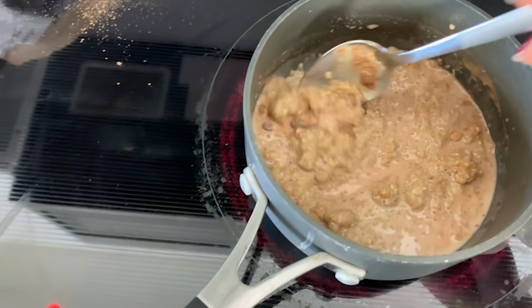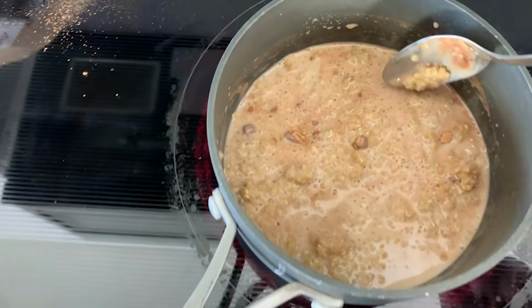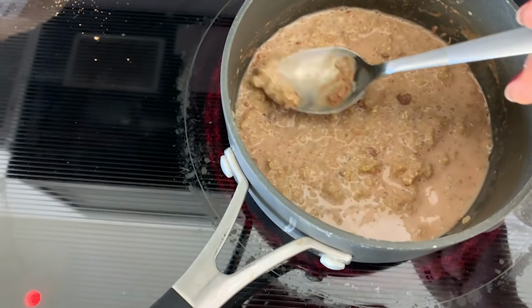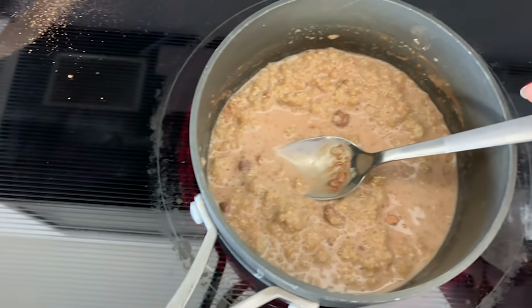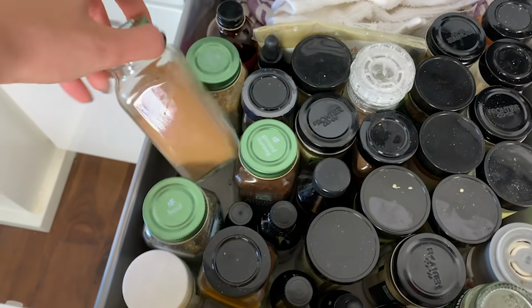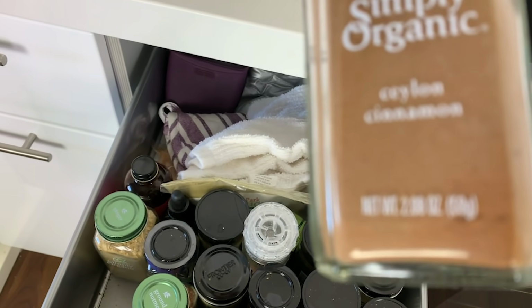So here's the quinoa. And this really doesn't take very long because all you're doing is heating it up. It's already cooked. Add some cinnamon. This is my very busy spice drawer. Adding some Ceylon cinnamon.